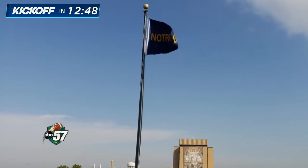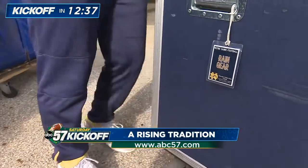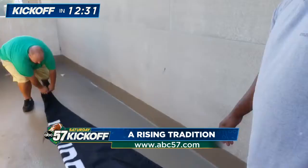When we raise the flag on Monday, it puts us all in the mindset, all right, here we go. This is the next one. That game's gone. And today is that important day, even though the Irish are on the road. The long tradition of raising the next opponent's pennant continues. We think it helps out the players, you know, you get one opponent down, let's get the next one up right away.